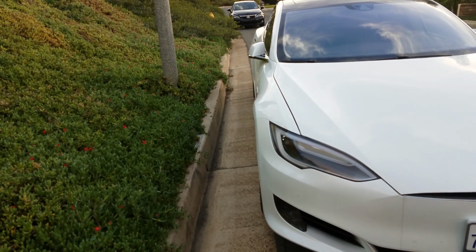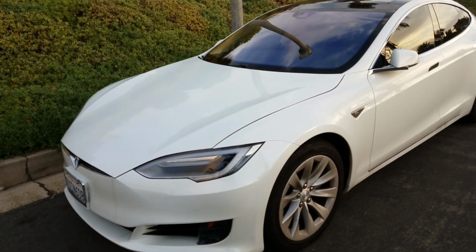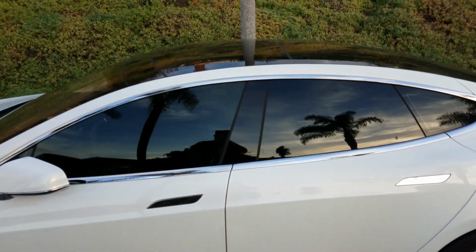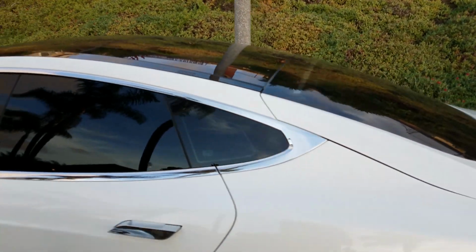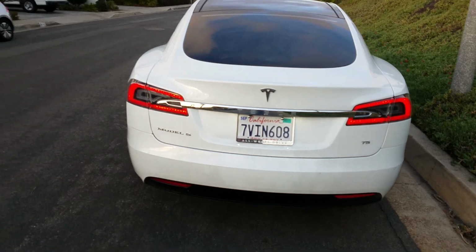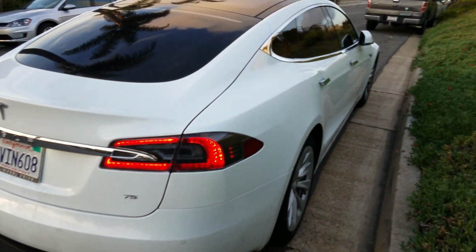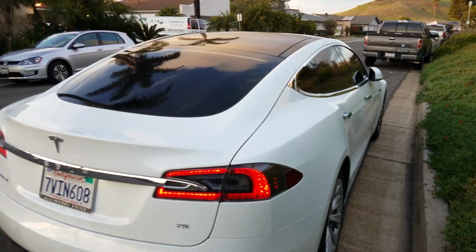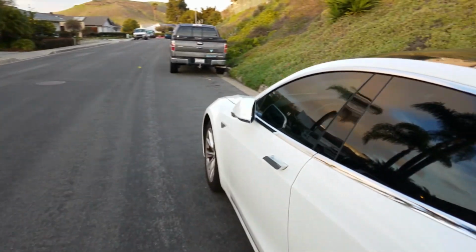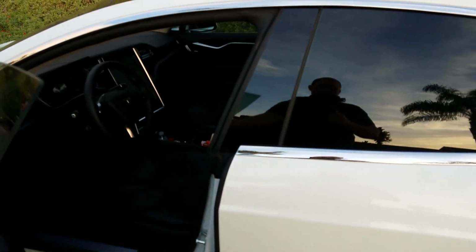So this is the pearl white 75 non-dual motor with the full panoramic glass top. Super dirty, sorry. Not my car, and I didn't have time to go and wash it. It was fun to go supercharge it. And like I said, I don't know everything about this car. I just did a quick first drive review on it.